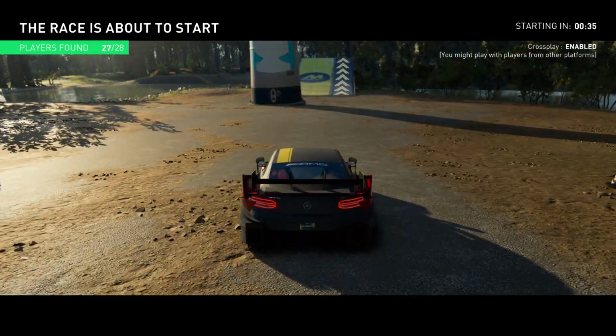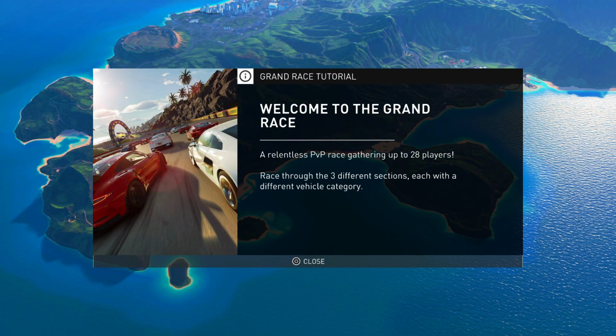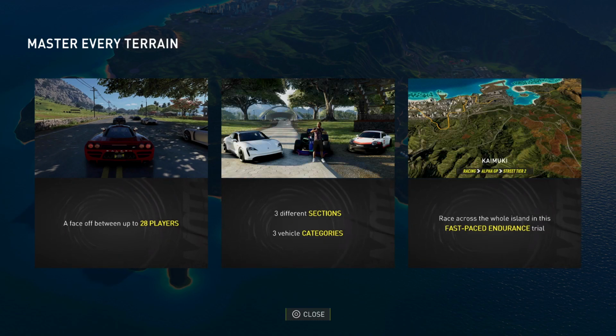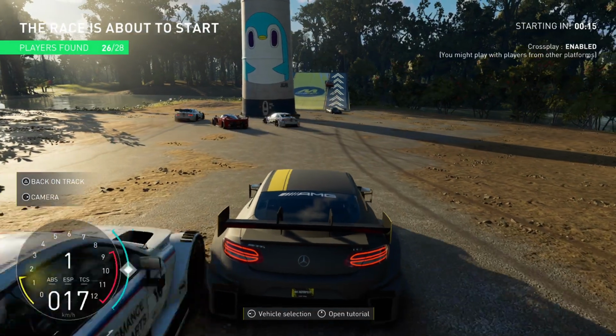Now these are events, if you will. So I've got this PvP going up to 28 players, split into three different sections, each with a different vehicle category. Master every terrain, face off between up to 28 players, three different sections, three vehicle categories, race across the whole island in this fast paced endurance trial. So that's basically what this is all about.